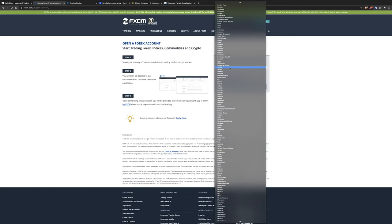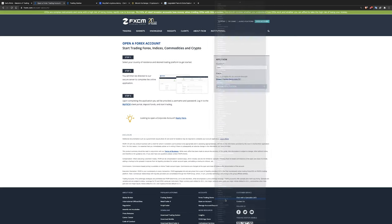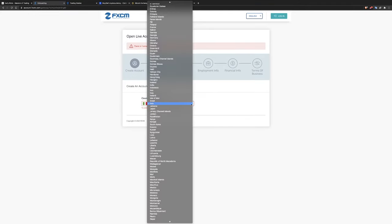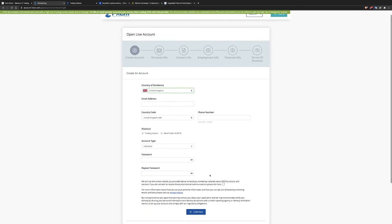You will have to change this probably twice, if I'm correct. So we're going to change this to United Kingdom. If you're in the United Kingdom, that is, platform, you can choose whatever you want, but we're going for the trading station here. This is what we use, so it might be handier to be on the same software and begin application. Here we will have to change this again. United Kingdom. Thank you.